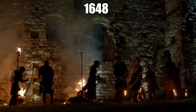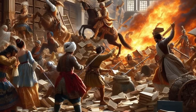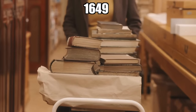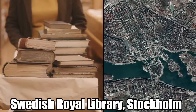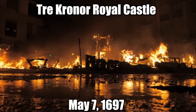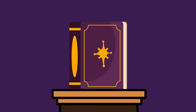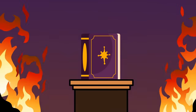However, in 1648, at the end of the 30 Years' War, the Emperor's entire collection was looted by the Swedish army. So, starting in 1649, the book was stored in the Swedish Royal Library in Stockholm. A fire broke out at the Tre Kronor Royal Castle on May 7, 1697, destroying the majority of the Royal Library. But somehow, the Devil's Bible was saved, while the rest of the books were left to burn.